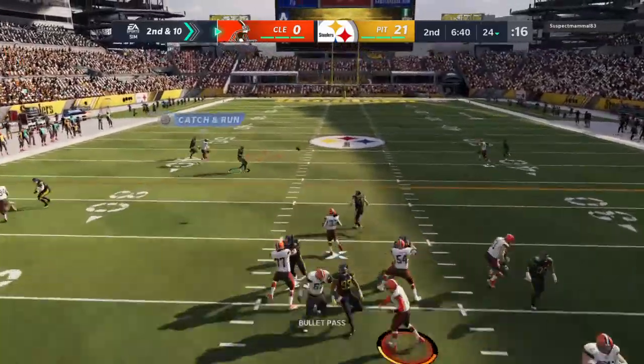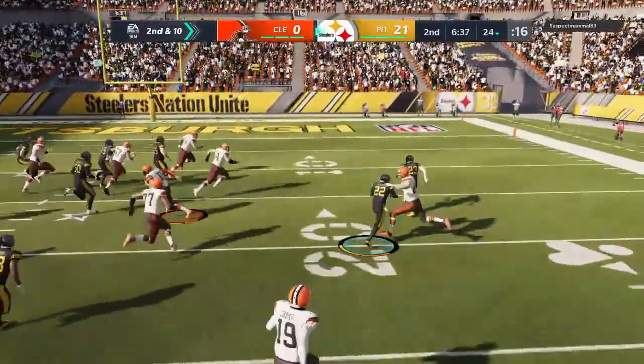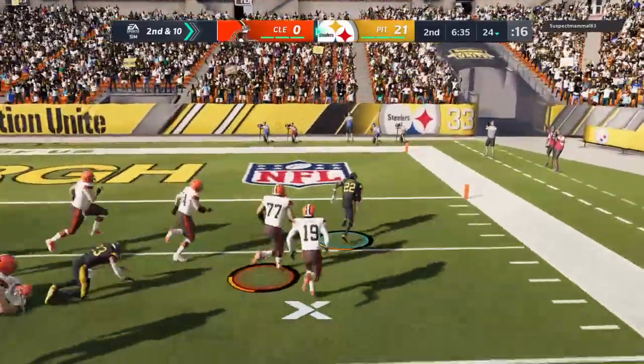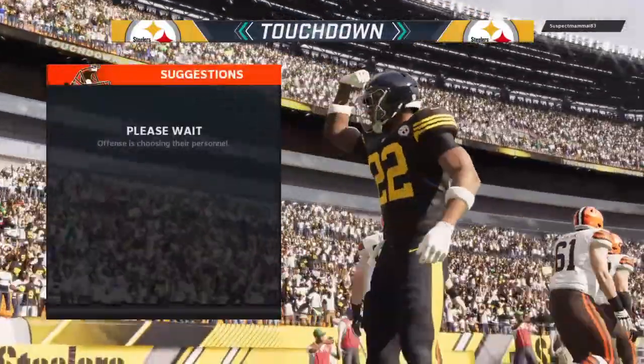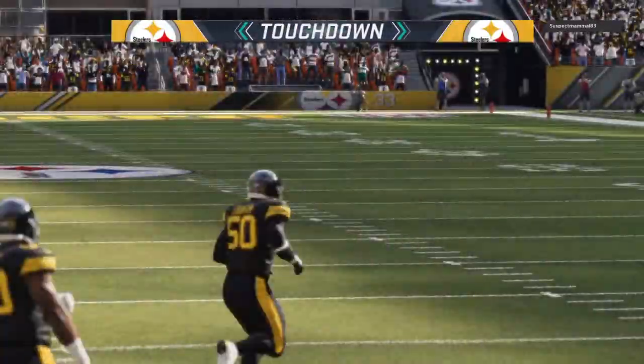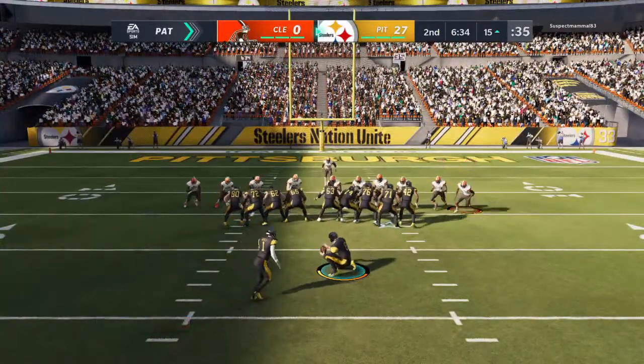Now it's Darnold. Looking for Cooper, and it's intercepted. Picked up by Ron Thornhill. And he brings this one back. It's a pick 6 for a Steeler touchdown. Steelers. That pick 6 extending this lead even further.